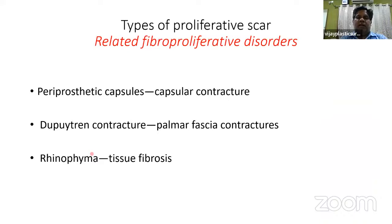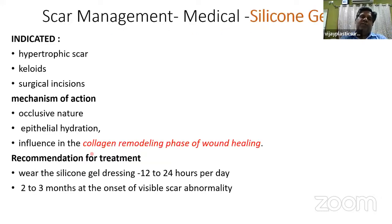Another type of proliferative scar is called a fibroproliferative disorder, wherein the capsular contracture, also called the periprosthetic capsule, the palmar fascia contracture or Dupuytren's contracture, and even rhinophyma due to tissue fibrosis are considered fibroproliferative disorders. So the proliferative scars in plastic surgery can be classified as hypertrophic scars, keloid scars, and fibroproliferative disorders, out of which periprosthetic capsules, Dupuytren's contracture, and rhinophyma are the three conditions.